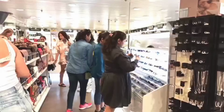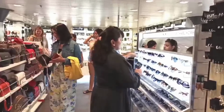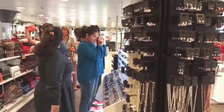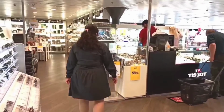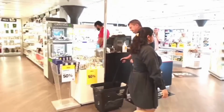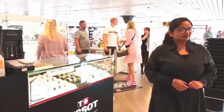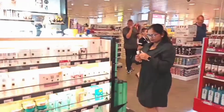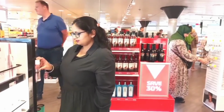I do have a question for all the ladies out there. If there will be a tax-free shop and on top of that you get a 50 to 60% discount, can you resist yourself? At least I can't. Look, the happiness is showing on her face. Though the options were limited, still there was so much to explore.